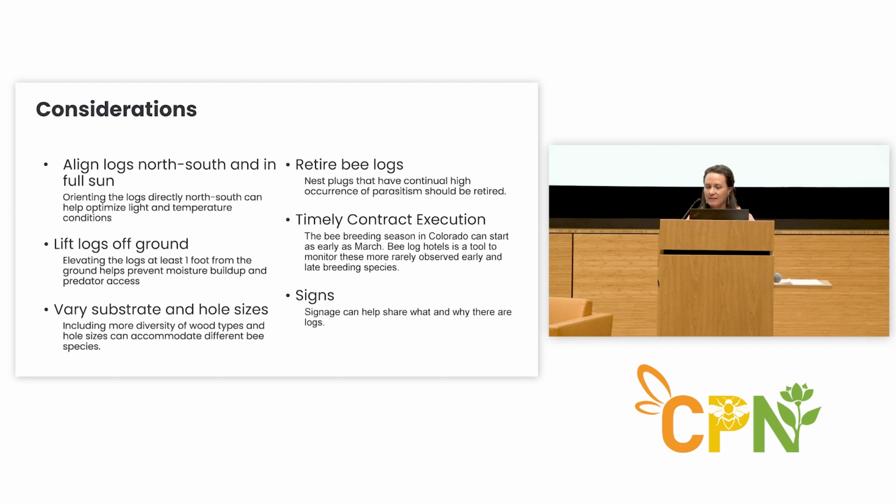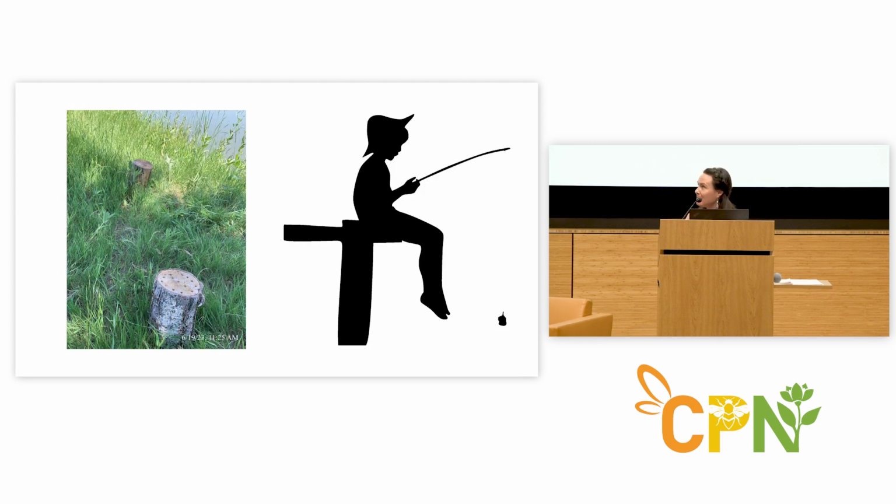And signs. Signage can help share what and why there are logs. I went out to observe one of the bee log hotels and could not find some of the logs. And so I hiked around and I found them over by the pond, assuming people use them as fishing stumps. So signs, again, could be helpful.